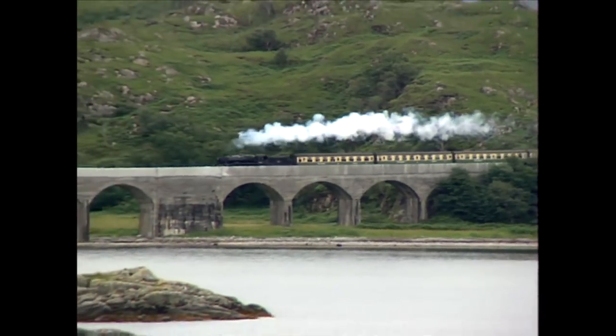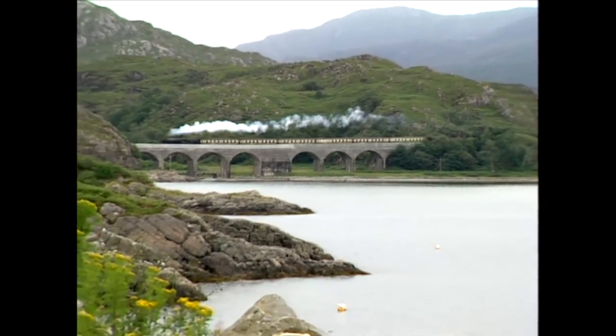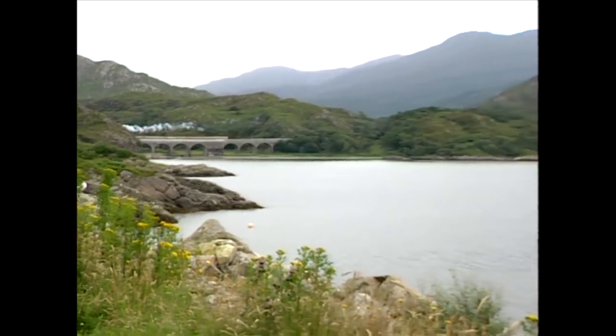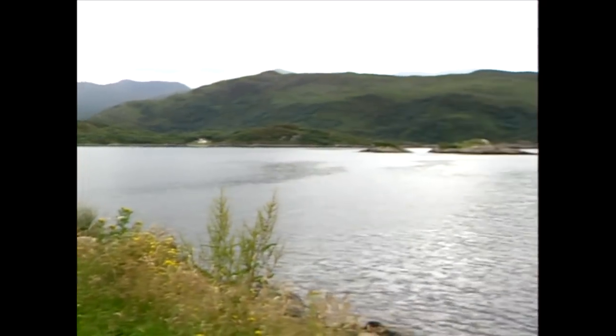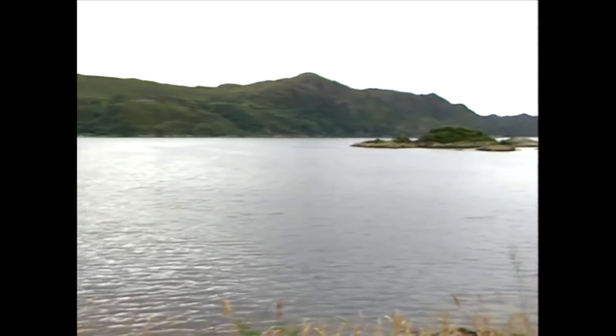Eight 50-foot spans crossing the glen at the head of beautiful Loch nan Uamh, Loch of the Caves. How clever of McAlpine to so perfectly match the bridge with the surroundings. It would have been all too easy to ruin this beautiful view, beyond the loch and out to the Sound of Arisaig.